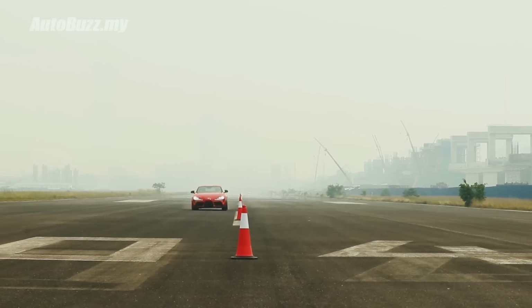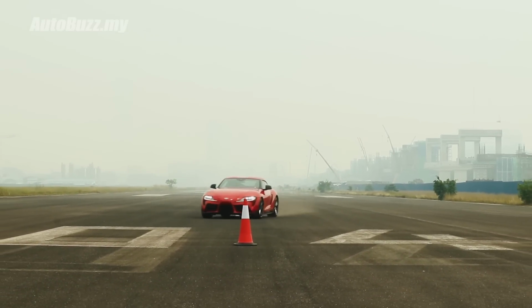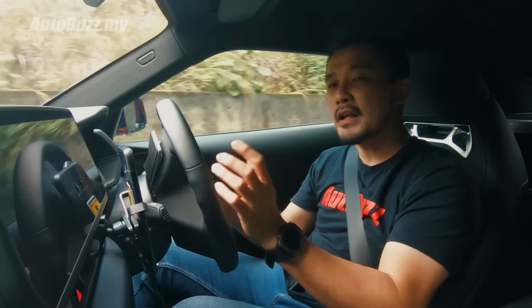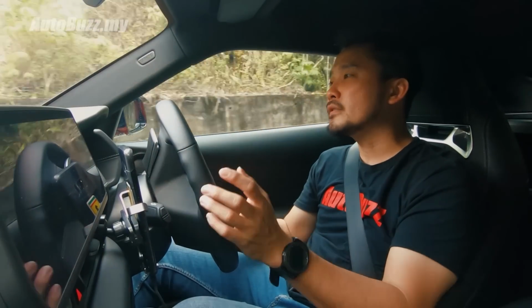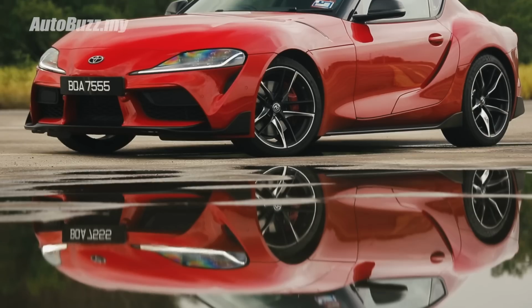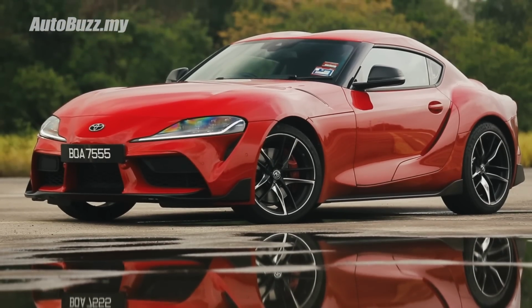On top of that, it is agile as well. You get this 50-50 weight distribution. The body is said to be as stiff as the Lexus LFA supercar, and Toyota said they managed to achieve this golden ratio between the wheelbase and the track width at 1.55 to 1.